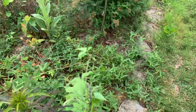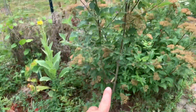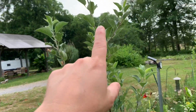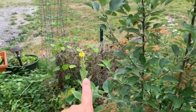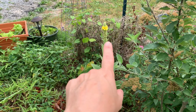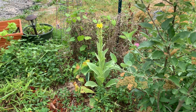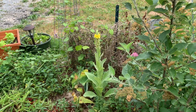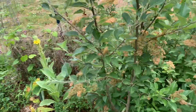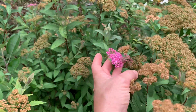I harvested mint this past week, so this patch is a little thinner. Here's our apple. This is the Arkansas Black. We've got Moline, which is an exotic. Not sure if it's considered invasive, but it's medicinal. I need to get those flowers, because those flowers can be used to make eardrops. I still have a couple blooms on the Artemisia.